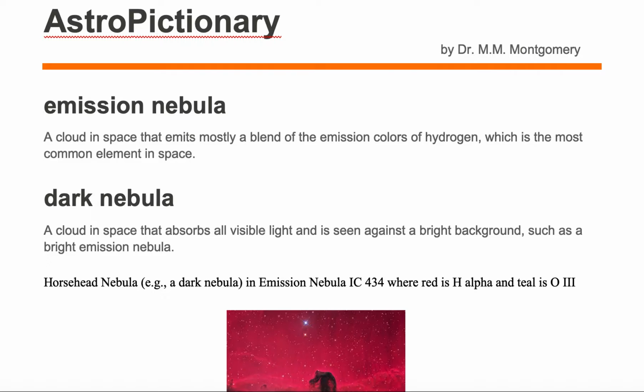An emission nebula is a cloud in space that emits mostly a blend of the emission colors of hydrogen, which is the most common element in space. A dark nebula is a cloud in space that absorbs all visible light and is seen against a bright background, such as a bright emission nebula.